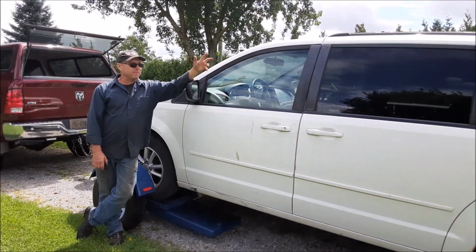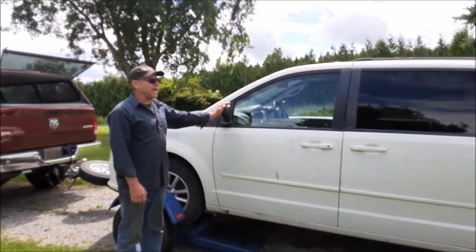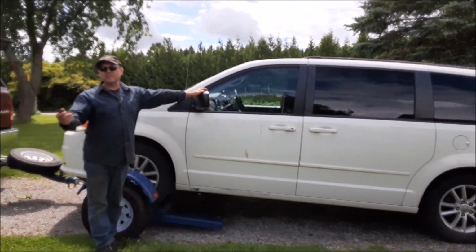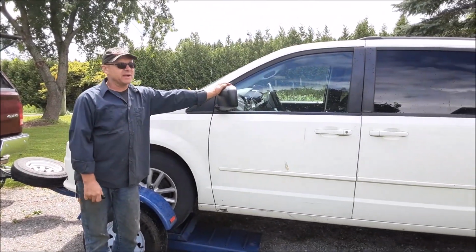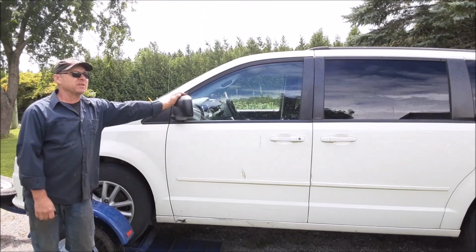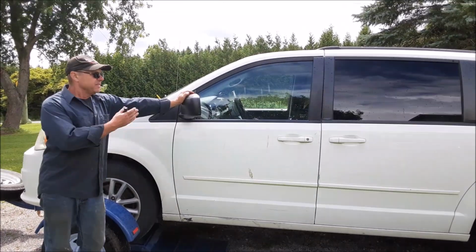So here we are, we made it back home and look what we got. A 2013 Dodge Grand Caravan. We're gonna part this one out because remember the transmission problems we had with our 2016 Grand Caravan? Well, it's still not quite right. And I would like to put another transmission in it or fix the one that's in it or something. And then this one popped up.